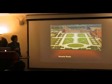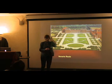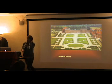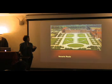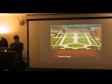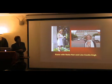We will go out of town to the Venaria Reale. This houses the conservation department of Turin. And because we are so connected with the museum, we'll be able to get a special tour of the conservation department. And then we move to Rome.